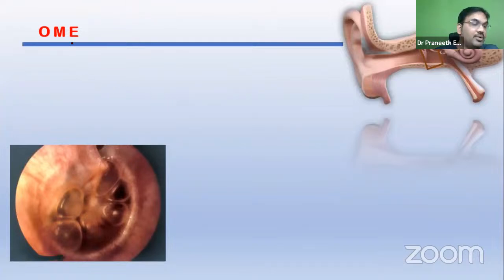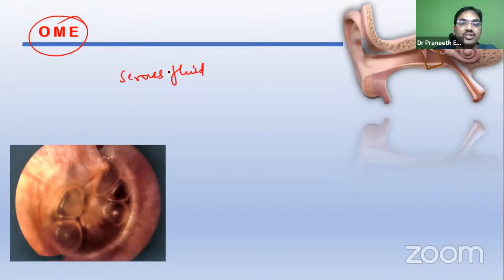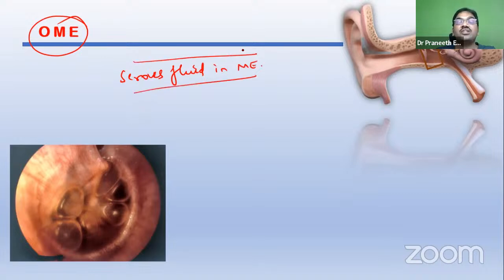Clear. And coming to otitis media with effusion. So what do you mean by otitis media with effusion? A serous fluid accumulation in the middle ear. An accumulation of serous fluid in the middle ear is serous otitis media. Hope you are getting this, right?